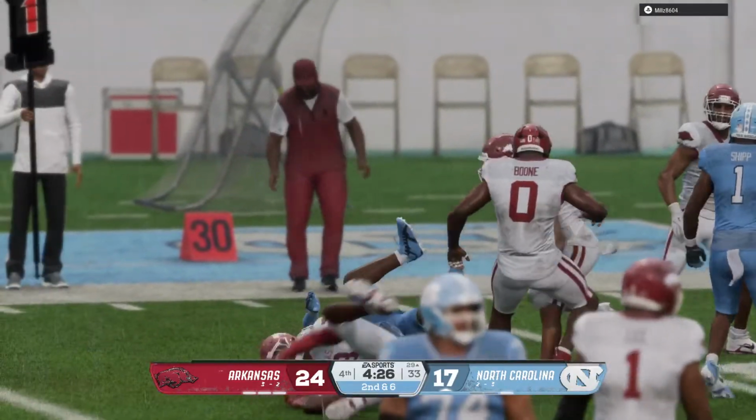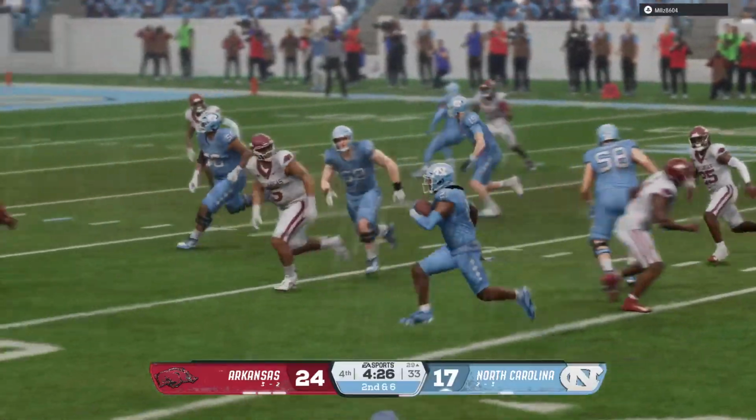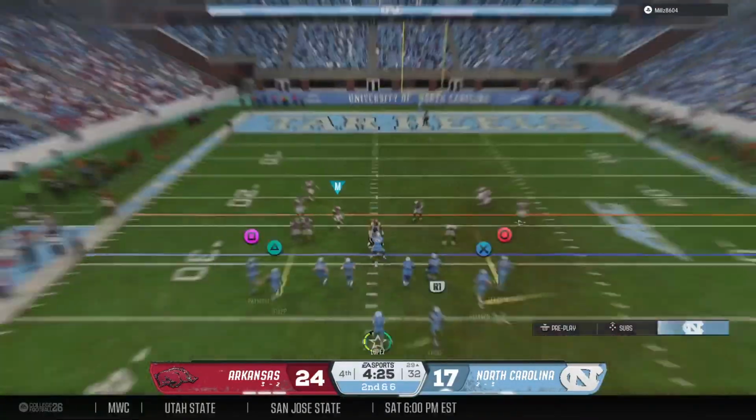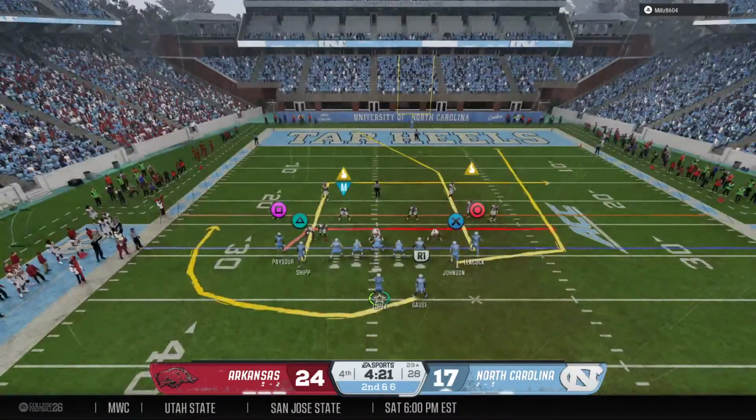Defensively, they've been in position. They've been winning their one-on-one battles, getting off of blocks and rallying to the ball carrier. This defense has done a nice job slowing down the run game thus far. After the productive first down play, it's 2nd and 6.